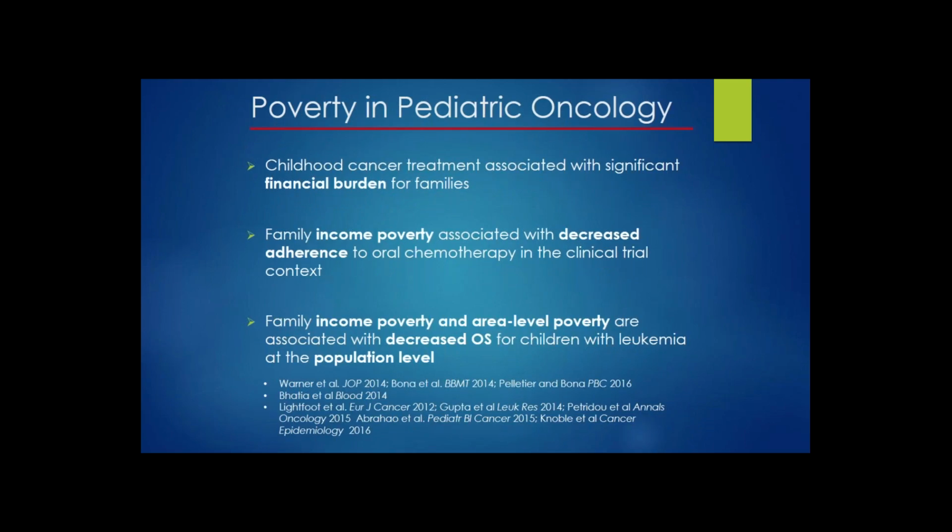What about poverty in pediatric cancer? What do we know? At the beginning of this, George mentioned that there's a lot left that we do not know, and that is true, and hopefully I'll highlight some newer data that we've gleaned about this. But there are a couple things that have been pretty well established at this point. You'll note that the first bullet point up here is not actually about poverty and pediatric oncology outcomes. It's instead saying that childhood cancer treatment is associated with significant financial burden for families.